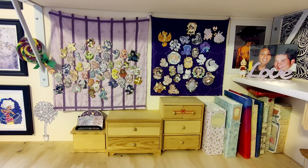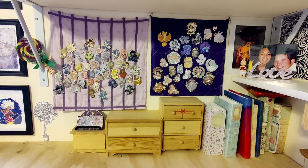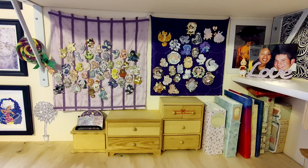So I ordered from her back in probably 2018 sometime, and the first couple pins that I ordered from her are still my favorite. I keep forgetting whether they're called Star Chasers or Star Catchers. They are a set of cute twinsies. I'm not sure if they're kitties or foxes. Their tails look like foxes, so I'm gonna say they're majestical celestial foxes, but they're still my favorite. And they're both holding these glow-in-the-dark chubby stars, and they have like these star halo things around their hair.